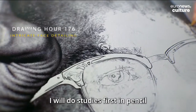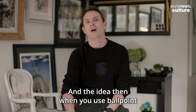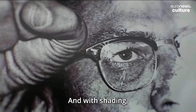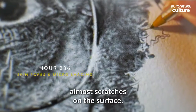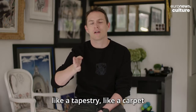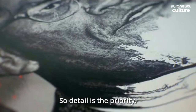I will do studies first in pencil to get all the outlines, and the idea then, when you use ballpoint, because it's permanent ink, is to narrow down on the difficult parts first. And with the shading, it's just very, very light, almost like scratches on the surface. So as long as you get the contours correct with the way you're flowing the lines, they can weave together like a tapestry, like a carpet, and they can intertwine with each other. So detail is the priority.